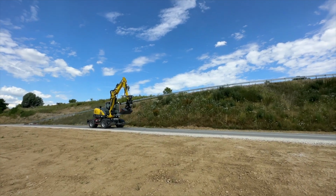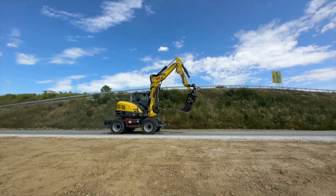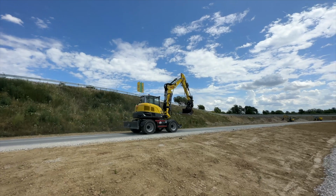We can get the job done faster for you as the end owner. And that's really critical, isn't it, for people now in order to make more profit. Yeah, the one is really productivity, as you described it. Get the job done faster.